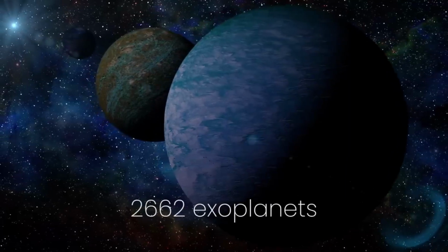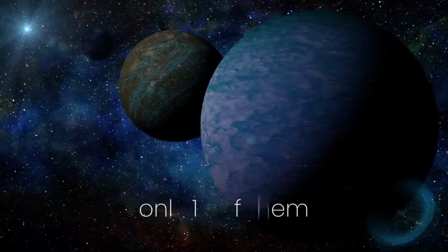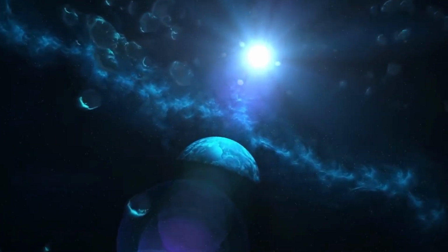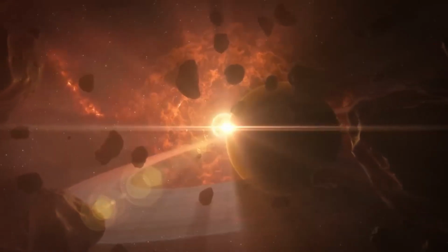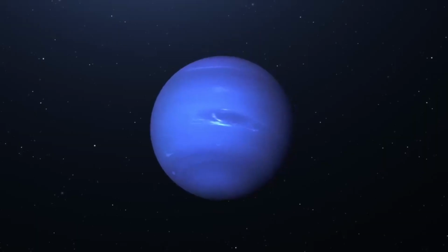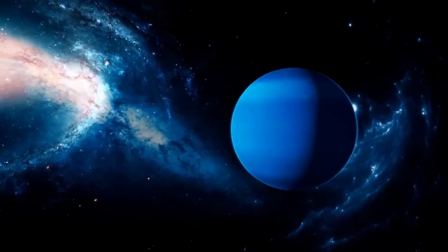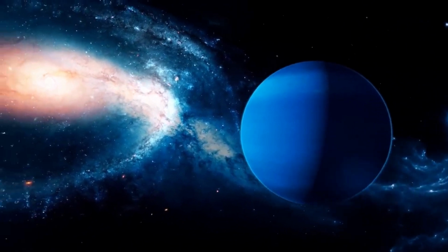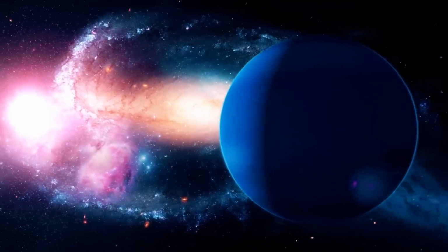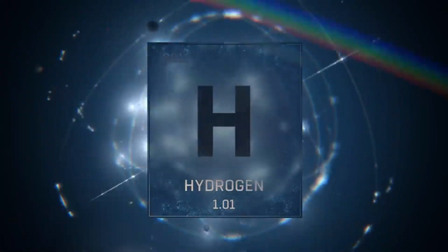But before we get ahead of ourselves, it's important to note that out of the 2662 exoplanets identified by Kepler, only 16 of them lie inside the Goldilocks zone, and out of these 16, some of these planets are tidally locked with their parent stars, meaning that only one hemisphere of the planet faces the star, and this is not ideal for life. Others are more like a smaller version of Neptune than a larger version of Earth, and planets similar to Neptune are expected to have a significant envelope of hydrogen surrounding any layer of water on the surface, with a planetary core of rock and iron.